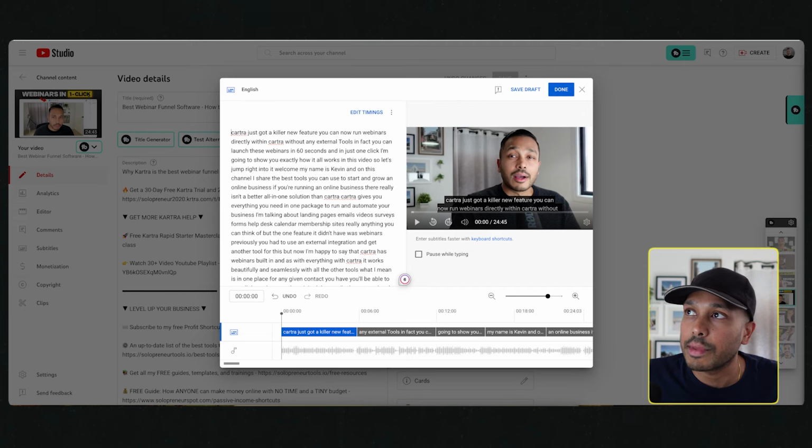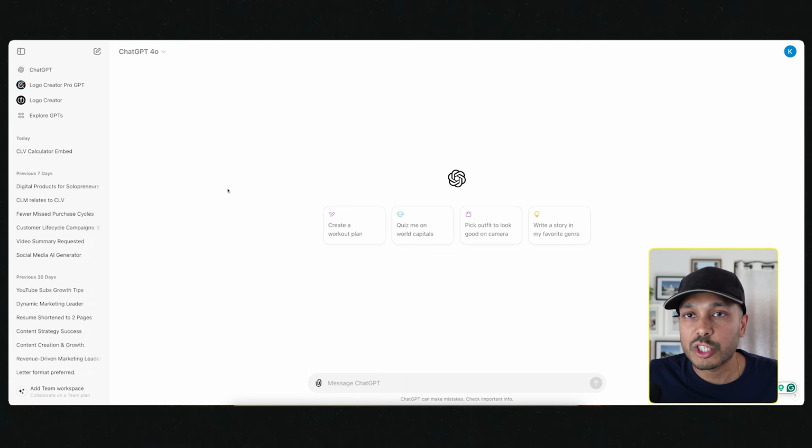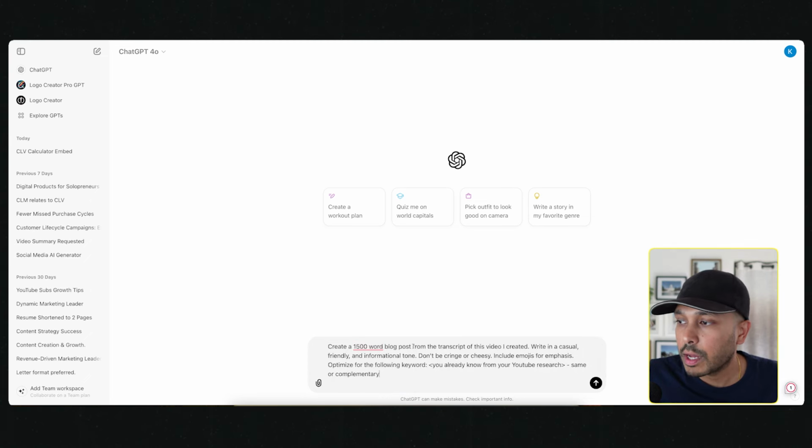So the next step then, once you've identified your video, just go to chatgpt.com. If you don't have a login already, it's free to get started, but I'm going to assume you definitely have a login to ChatGPT. So then next, what we want to do is we just want to give ChatGPT a smart prompt. So you might want to say something like this: create a 1500 word blog post from the transcript of this video I created.